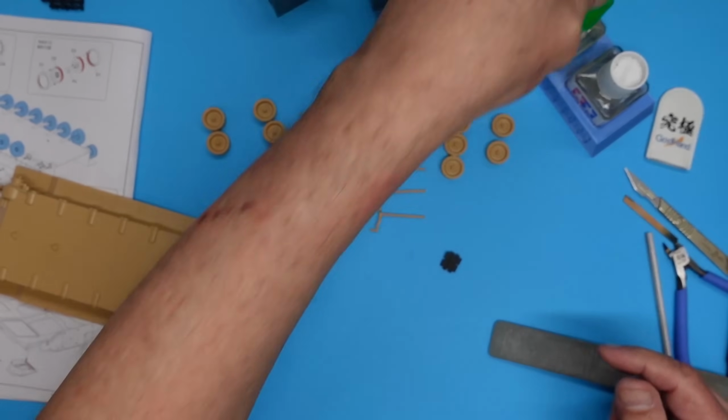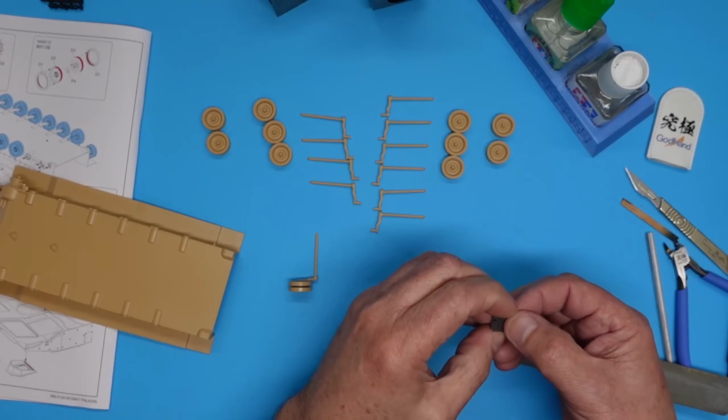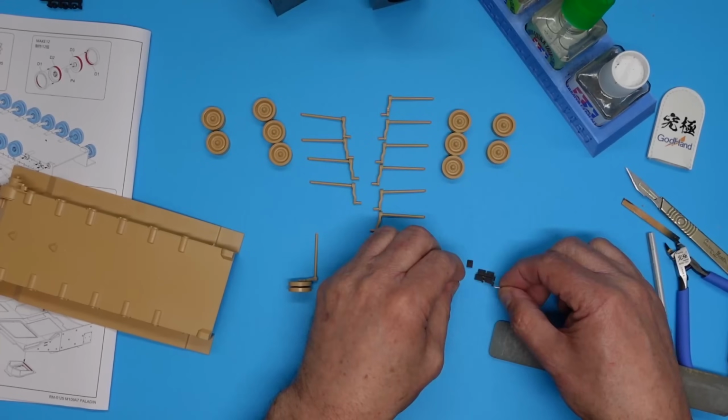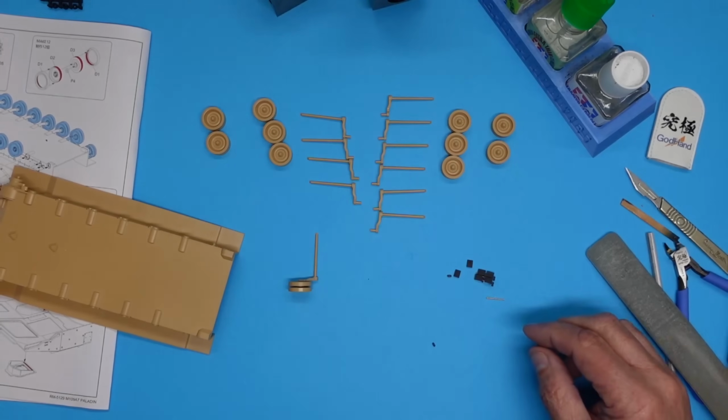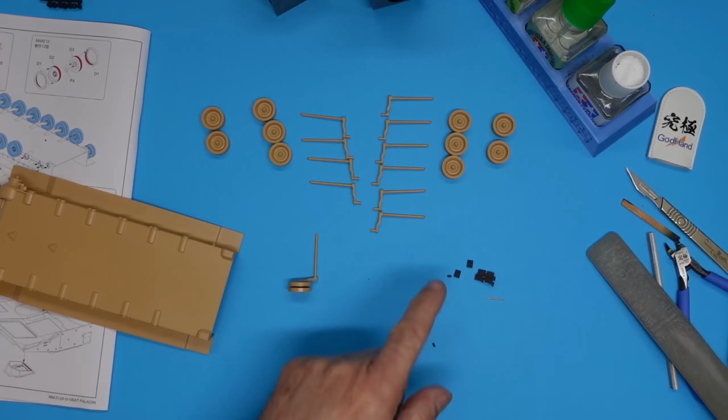I may end up building this up and using them. It's just they're an absolute nightmare to put together without getting glue everywhere. These are a nightmare to put together because there's so many parts. We've also got the tracks from the M10 Booker as well. In fact, I'm going to grab one of those and try it on this sprocket.